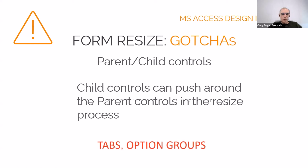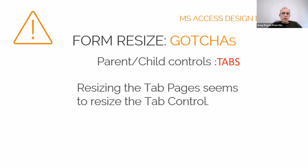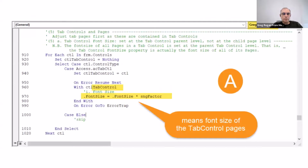So examples are tabs and option groups. In the code that I started with, Jamie Zernick's code, I couldn't find treatment of tabs. Now the other issue with tab controls is that to resize the tab control, you need to resize the tab pages. So rather than trying to resize the tab control itself, you need to first deal with the pages. So my code resizes the parent tab control by resizing the children tab pages, and that also involves changing the font sizes for the tab page captions. And so that's what the code is doing here.